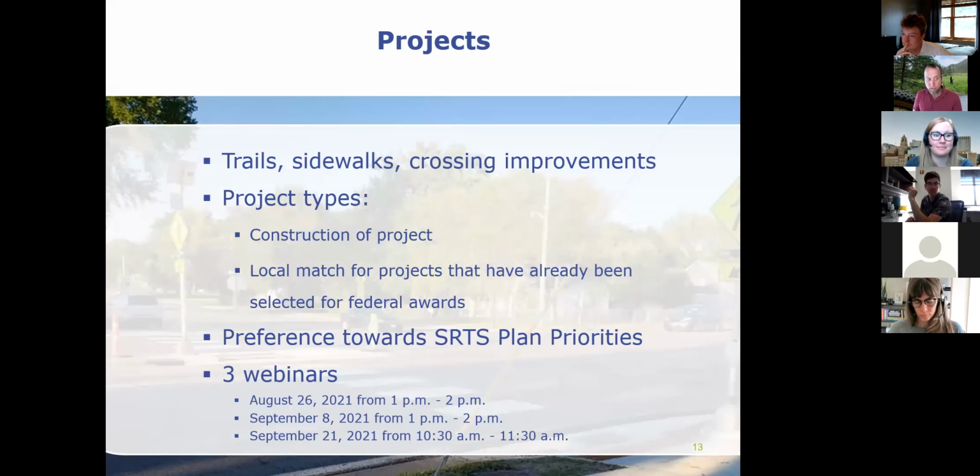Also, if you're new or maybe just need an update, if you've been around a really long time, Safe Routes funding funds things like trails and sidewalks and crossing improvements. Those are the types of projects that you can fund with these grants. And there's really two types of project types that we're looking for this solicitation. The construction of a project from A to Z.